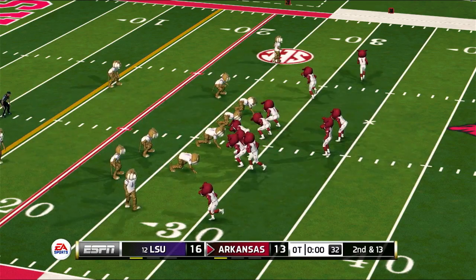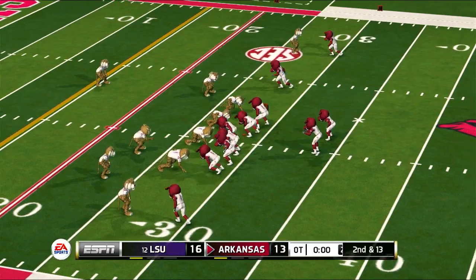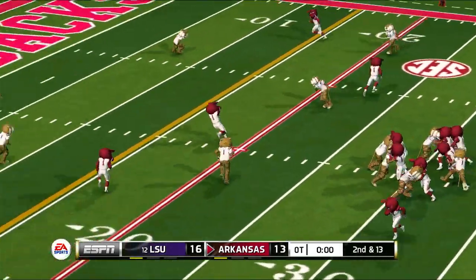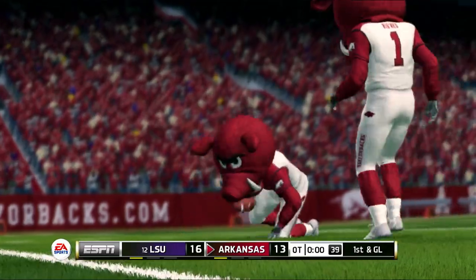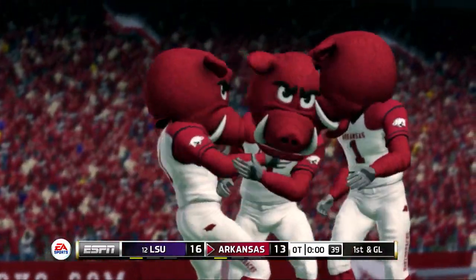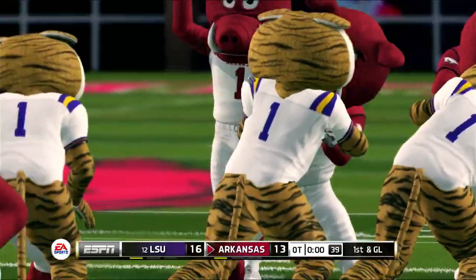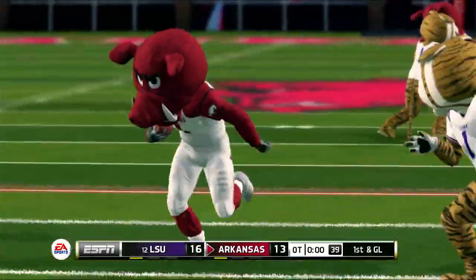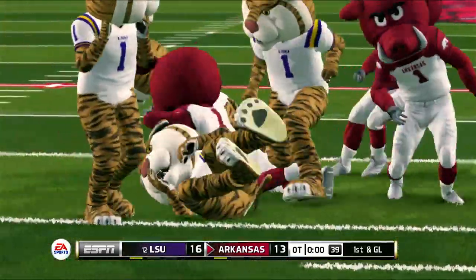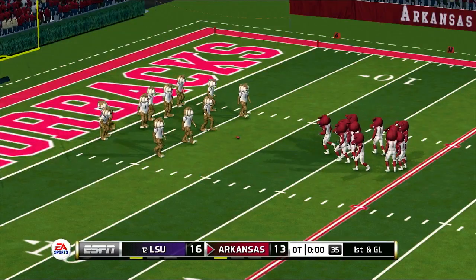Hey, check Mike 57. Mike 57. Red 2. Got a man. Watch out here. And he's taken down, right around the 8-yard line. First down, and they've got their eyes on that goal line.